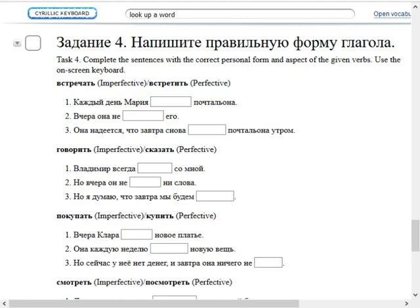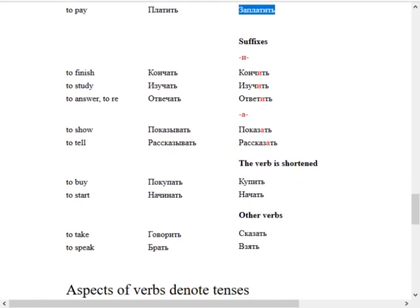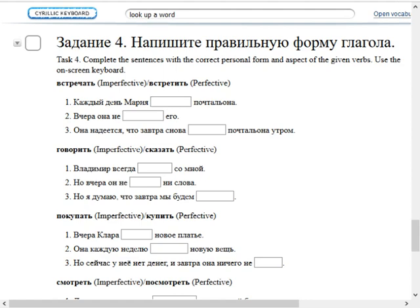So встречать, what does that mean? As luck would have it, it's not in the table here. Hold on, let me look it up. What is встречать? Oh, meet. Okay. Meet with someone. So, каждый день Maria.